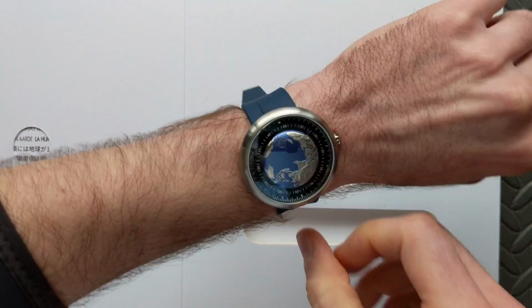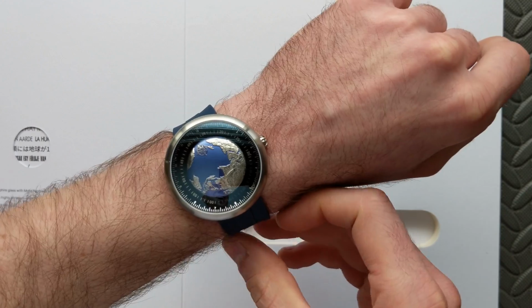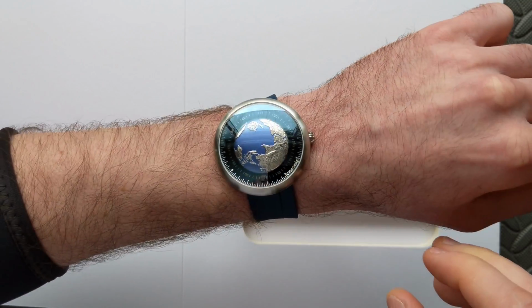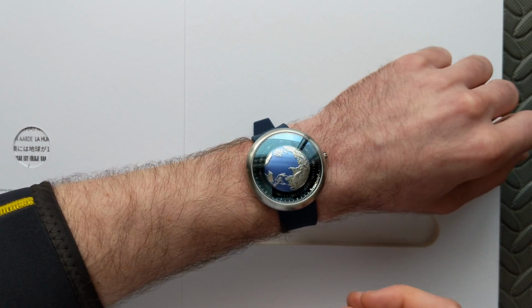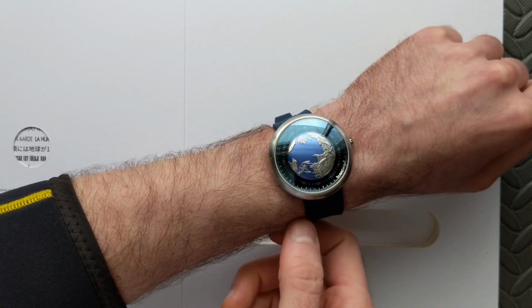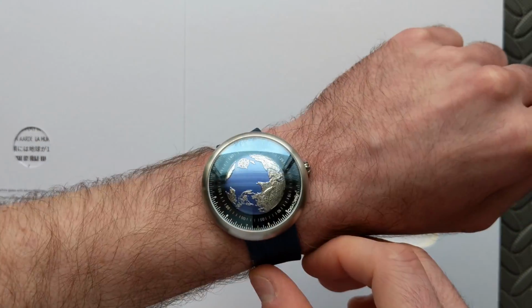So here it is. That's pulled a little bit snug, but that's only about one click. And pardon the compression strap. I unfortunately mangled my arm recently. But as you can see, I think it fits just fine. It certainly has a lot of dial presence overall, but as you can see, certainly no overhang or any kind of issues like that. So I think it's going to wear fine.